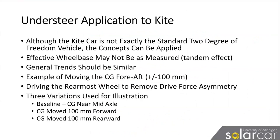The Kite Car is not exactly a standard 2D refueling vehicle, but the same concepts hold. The effective wheelbase may not be as measured due to the tandem effect. That's really only a low speed thing. That's sort of a baseline that you add on to calculate understeer. The general trends should be similar. And I'm taking an example here, moving the CG forward and aft. So I would expect it to pick up some understeer when I move the CG forward. I expect it to lose some when I move it back.